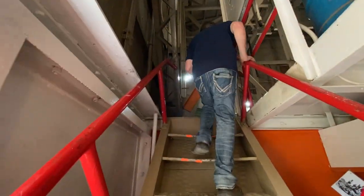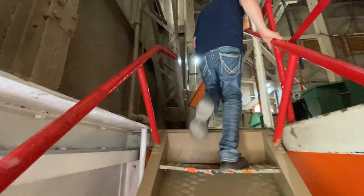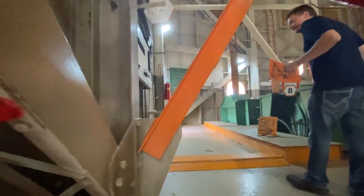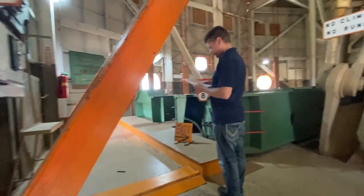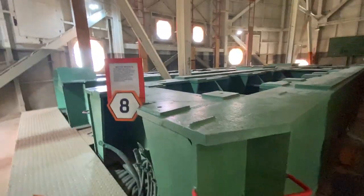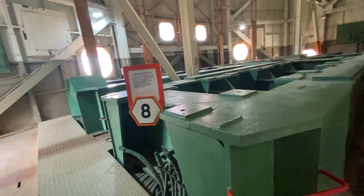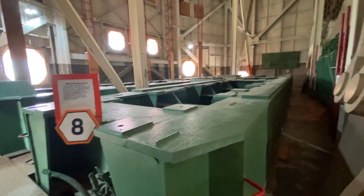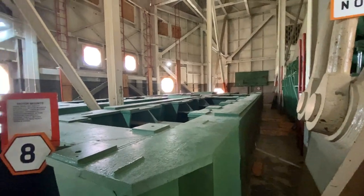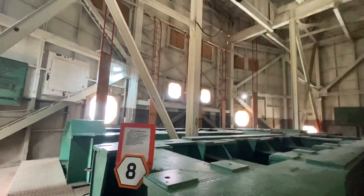Here we are again, going up. These stairs are less to be desired. Number eight. Are we on eight? Okay. Eight was responsible for what? Motor and generator platforms. These platforms were where the two 3,500 horsepower AC motors and 13 DC generators were located.